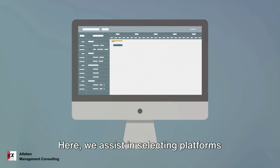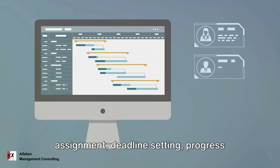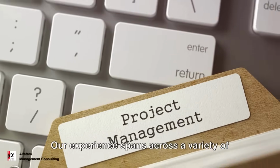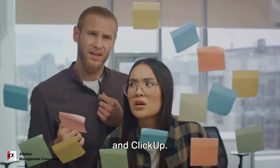Step 3 takes us into the realm of project management tools. Here, we assist in selecting platforms that enable task creation, responsibility assignment, deadline setting, progress tracking, and team communication. Our experience spans across a variety of software, including Trello, Asana, Basecamp, Monday.com, and ClickUp.